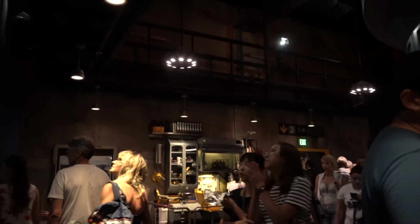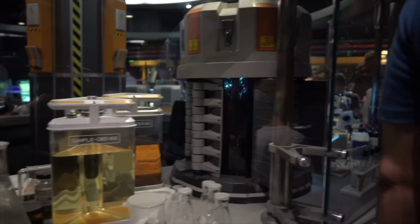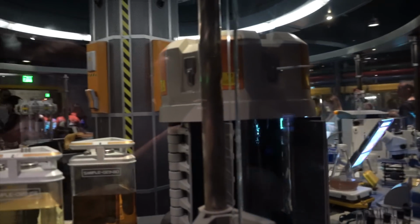So we're now in the control room. It's a pretty decent, detailed room. They've got all the control area here. That looks like a lab for testing things. At least there's stuff to look at in the line.